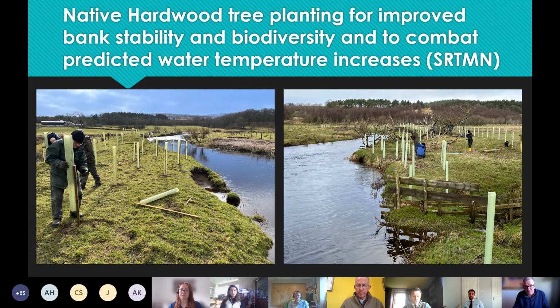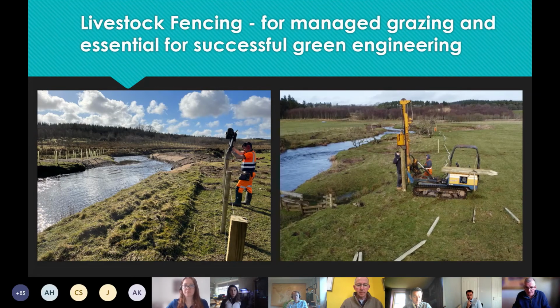Obviously, we planted trees. This project was not just about protecting from erosion, it was about improving biodiversity and connectivity. And you can see the nice woodlands way back from the river, but there was no connectivity. So we used the opportunity of this project to improve for many species.